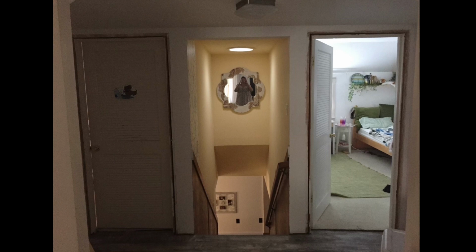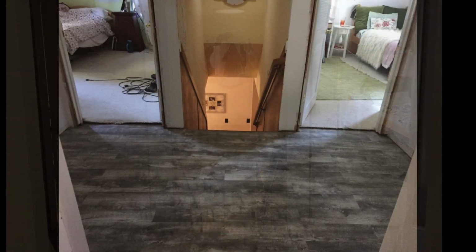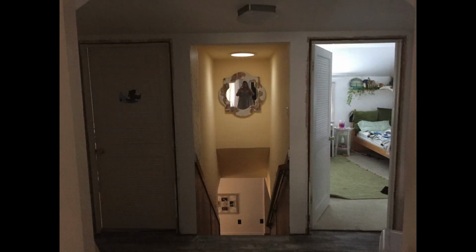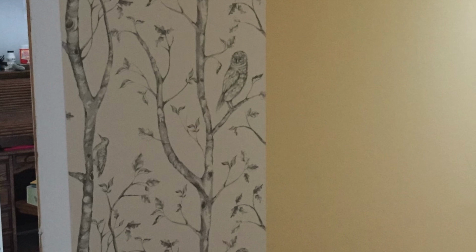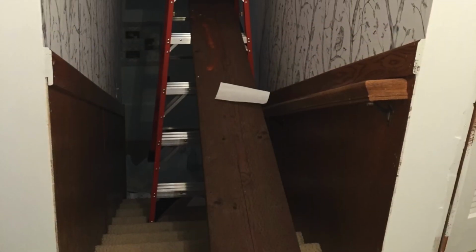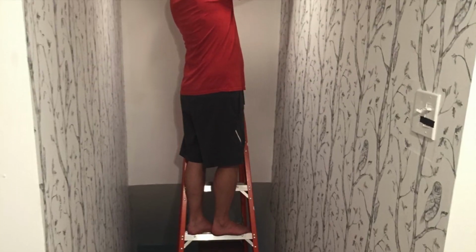But speaking of light, one of the biggest issues this stair landing has is its total lack of natural light. The only source of natural light is coming from those 3 bedrooms when their doors are open and that small skylight in the ceiling of the stairwell. So I decided we needed bright, clean, reflective white, but also texture, or this small space would feel really unfriendly. So I ordered this very friendly light gray and white forest wallpaper with owls.